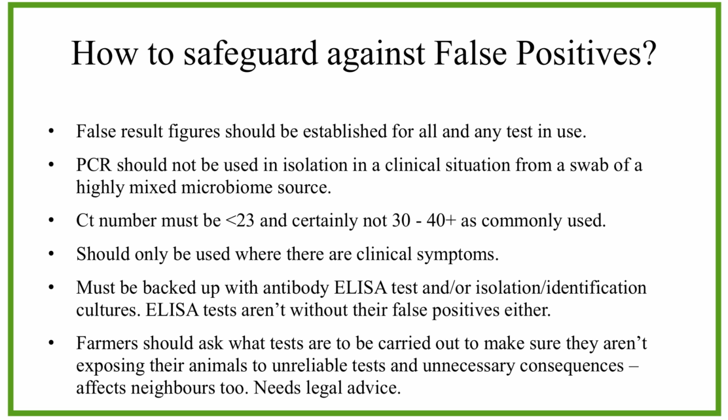They did something similar in the States where they're looking at cattle, and they found it in an eye swab. Well, to put it bluntly, if a bird crapped in the feed trough and a bit of dust got in the cow's eyes as it put its head in the trough to eat, of course there's going to be something possibly detectable there, but it's not infectious. It hasn't caused disease, but it's being interpreted as such because PCR told us it was. So it must be backed up with an antibody ELISA test or some sort of isolation identification. But even then, ELISA tests aren't without their false positives either.